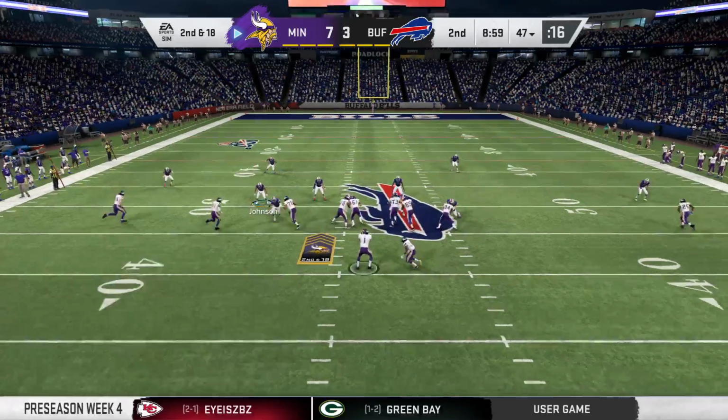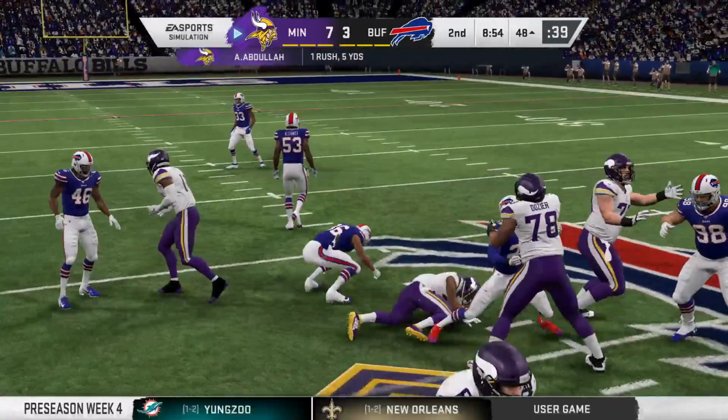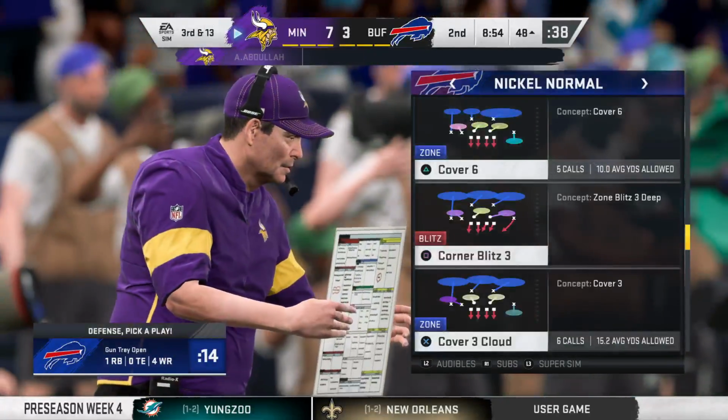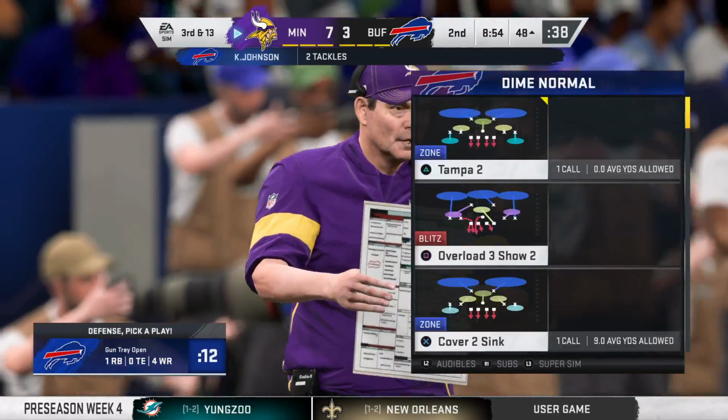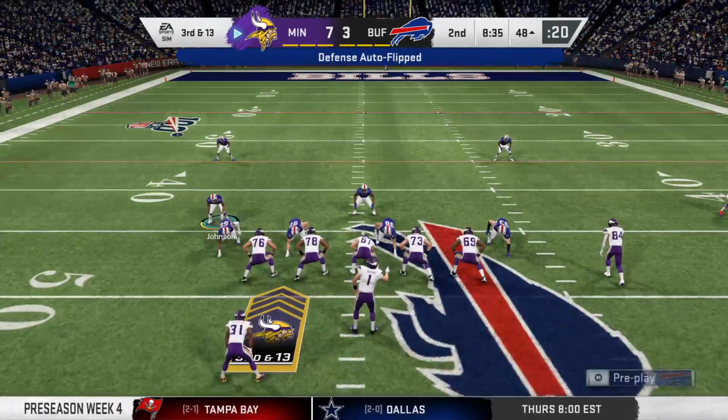Down he goes. A first run for the backup, Abdullah. And he'll be brought down at the 48-yard line. That'll get a little bit back, give him 5 on the run, and they'll be left with a 3rd and 13.